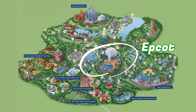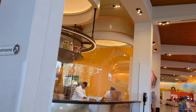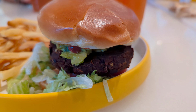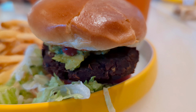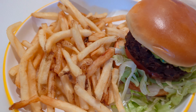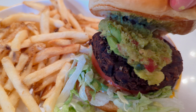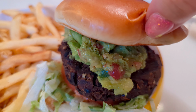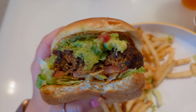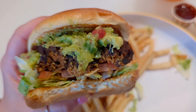A quick trip over to Epcot, where we ate at the Connections Eatery in the World Celebration area of the park. We had the Black Bean Burger, which was topped with guacamole and chipotle sauce on a toasted brioche bun. It was refreshing to have a bean burger as opposed to alternative meat burgers. The bun was nice and light, and the spices in the patty, the guacamole and the chipotle sauce gave this burger nice Mexican flavours. Again, the fries were pretty decent too. We would recommend this as one of the best burgers we ate during our trip.